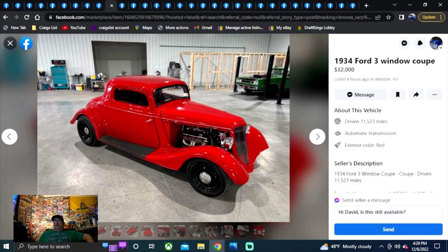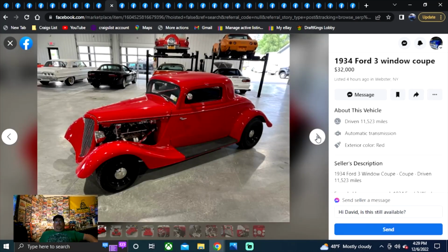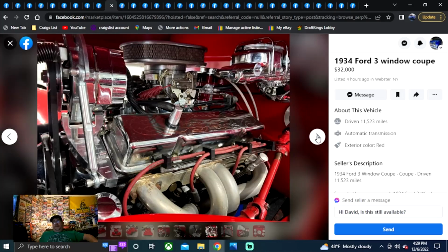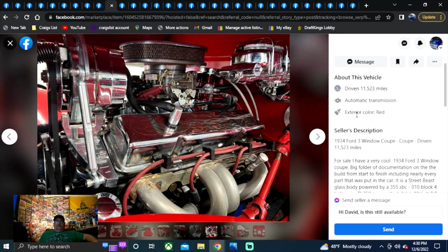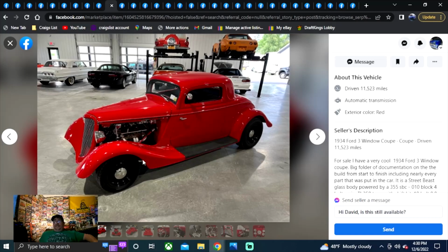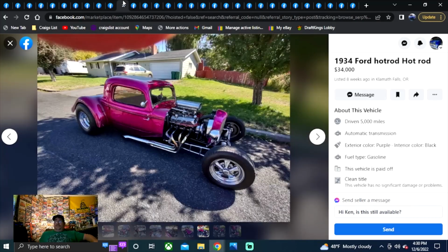I do like the looks of this one. 1934 Ford 3-window coupe, 32,000. Gotta dig the Super Bee sitting in the back, right? Listed 4 hours ago, New York. You got all kinds of nice stuff sitting inside here, including this 34 Ford, and it's got a beautiful shine on it for not being wet. Not seeing a garden hose running around it. Also looks like it's got a Chevy engine in it, so I don't like that. It's a 34 Ford 3-window. It's got a 355 Chevy small block, so what a beautiful car to have thrown a Chevy engine in that build. On to another one.